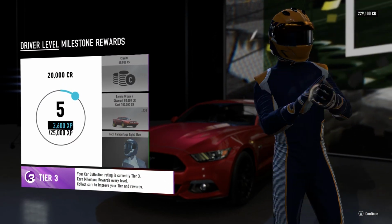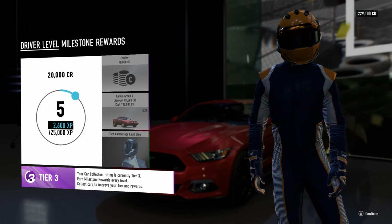I think I'm a flashlight, but I might as well get that. I like my current suit really well.